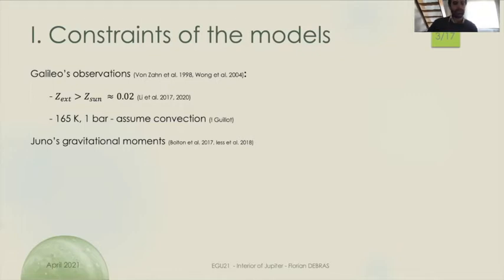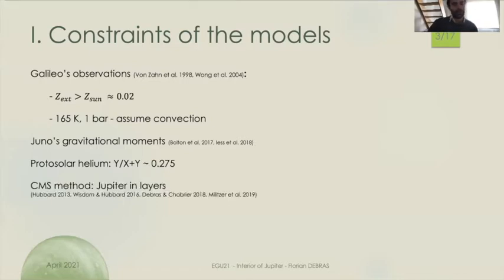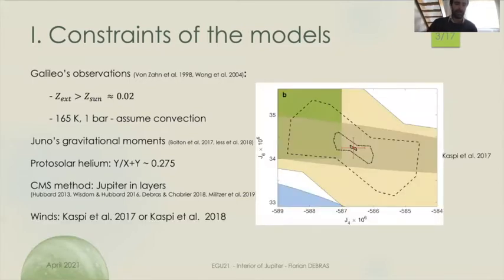So the gravitational moments we use are the values calculated and observed by Juno. We impose that the helium content in Jupiter must be protosolar, so Jupiter formed in the protosolar nebula. The method we use is a concentric Maclaurin spheroid method, which decomposes Jupiter in spheroids of constant density. And finally, the values we obtain with this method are static values for the gravitational moments, and so we need to correct for the dynamically induced moments, so from the effect of winds. We use a prescription of either Kaspi et al. 2017, that were based on an exploration of the possible wind models, or of Kaspi et al. 2018, that are based on the odd gravitational moments of Juno.